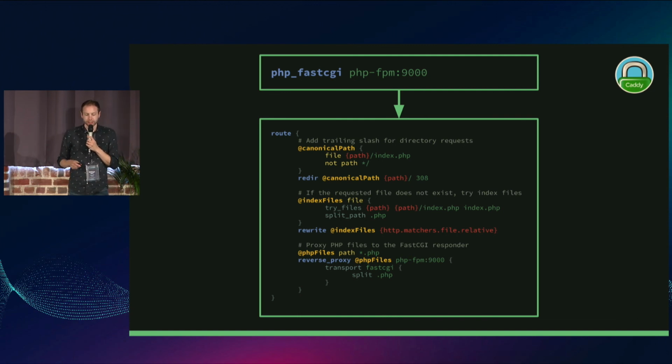The next part is a rewrite, where if the requested file does not exist, we look for index files. And this allows your PHP application to do its own routing at the application level. A lot of PHP applications do this, and so we simply rewrite paths that don't exist as files to your index file. And then finally, we pass the request to your reverse proxy so that your PHP script can handle it.